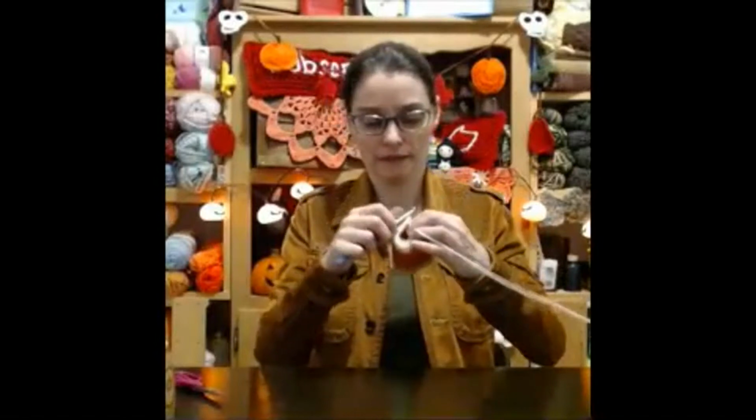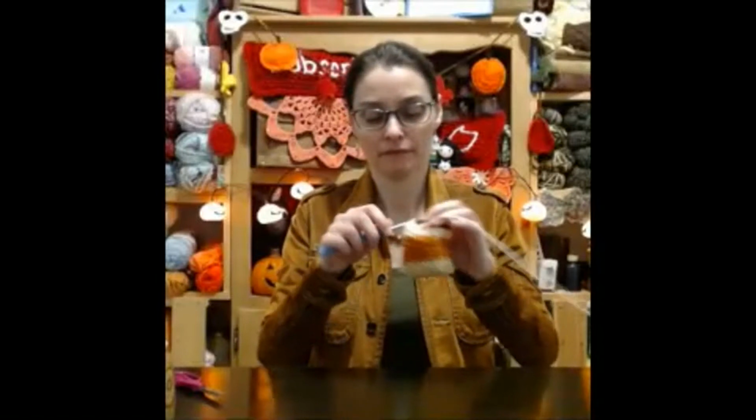This is a question from Vicky about the big, beautiful basket. Hi, Jayda. I got a question. I'm making the big basket with number 3 yarn with an 8mm hook. The bottom is wavy. Would a bigger hook flatten it out?